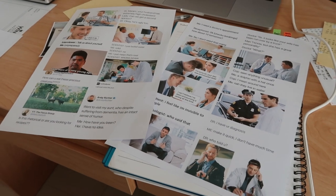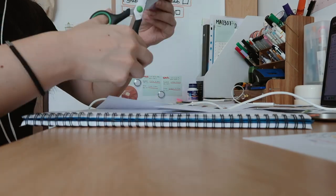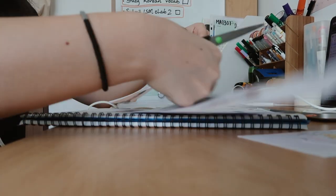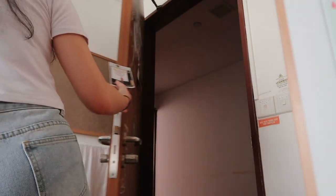But what I like to do is, I have this meme of the week kind of system going on. So I printed a lot of memes, and I have a whole arsenal ready. And I just change it twice per week, and I really enjoy the reactions that I get.